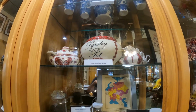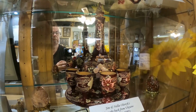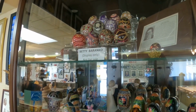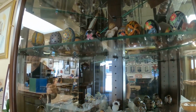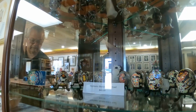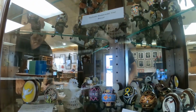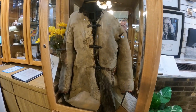I don't know if pierogies and pierogies are nearly the same thing, but the pierogies are stuffed with sauerkraut or potato. The eggs were just beautiful. They do offer the pierogies available there to purchase too. I think they were 2-pound bags you could take home. And that coat. Yeah. That had to be warm.